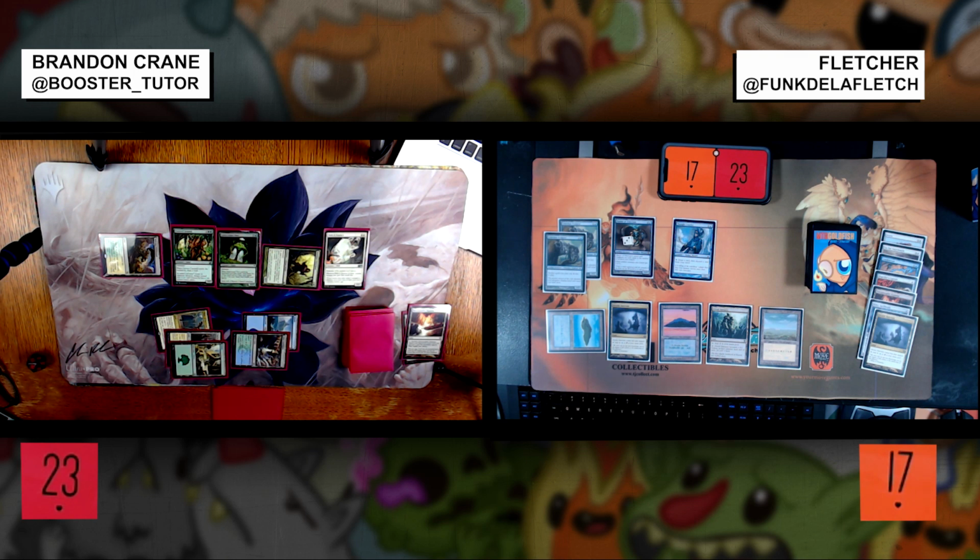Can't attack. Two, three, four, five, six. Go ahead and loot now. Aha. Gonna discard Dead Iron Sledge. I don't know what that does. It's an equipment for one mana. Whenever equipped creature blocks or becomes blocked, you get to destroy it.